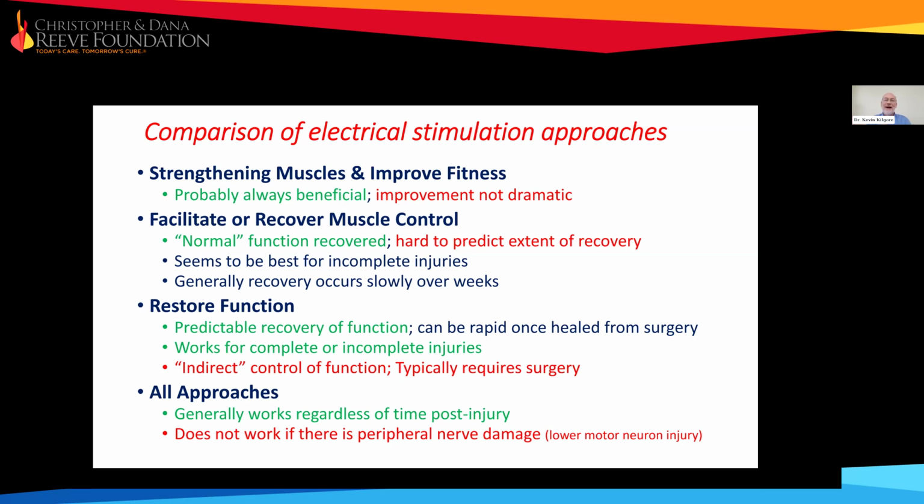So I have to say that, again, I work in the area of neuroprosthetics. I am not an expert necessarily in the use of stimulation for exercise and things like that. So others may have different views, but here's my view.